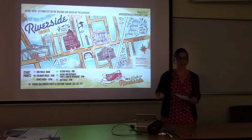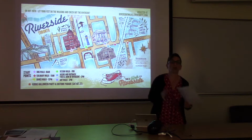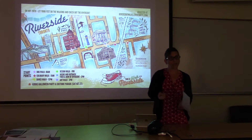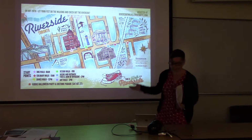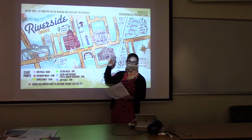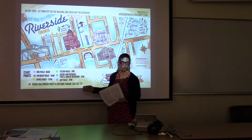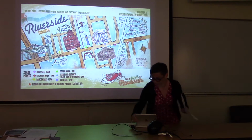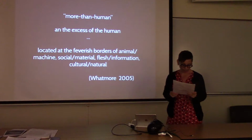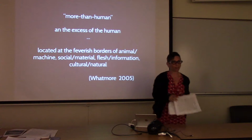So for me, the in vivo methodology comes when we are trying to go beyond maps. This is a map, and as you see, these are all historical, kind of colonial type of buildings.